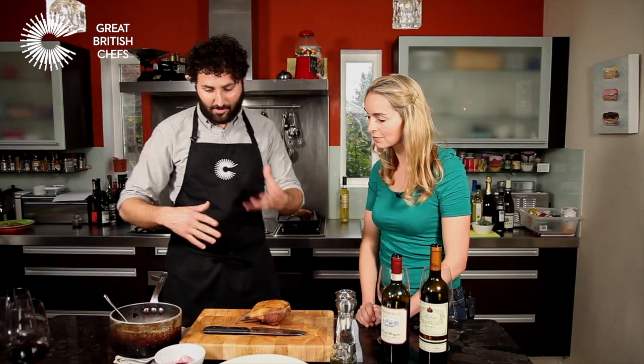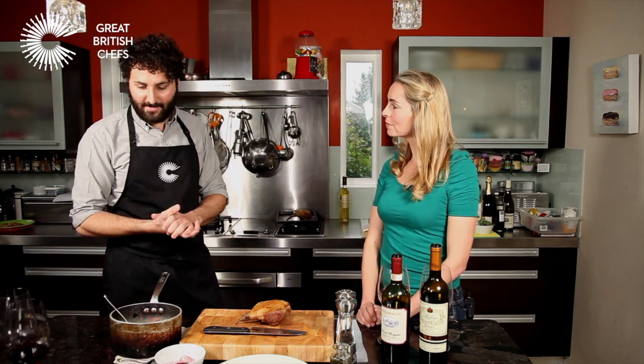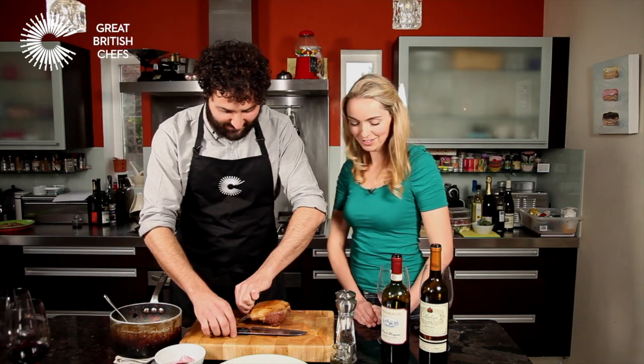The ratatouille's been all combined, all the ingredients, and it's just been warmed through. And yeah, well, I think we're ready to eat. So let's go. Excellent.